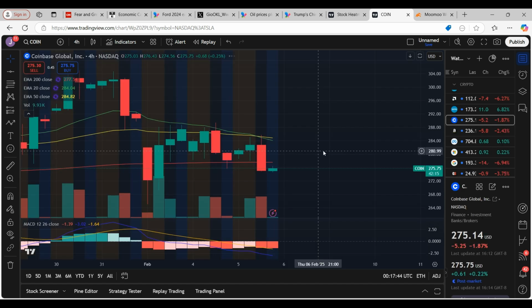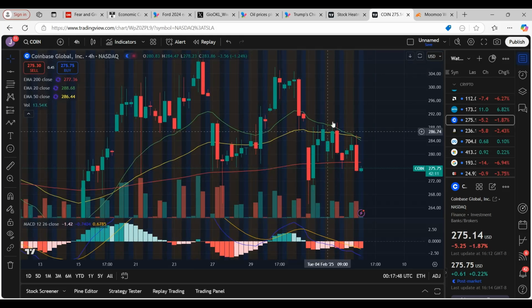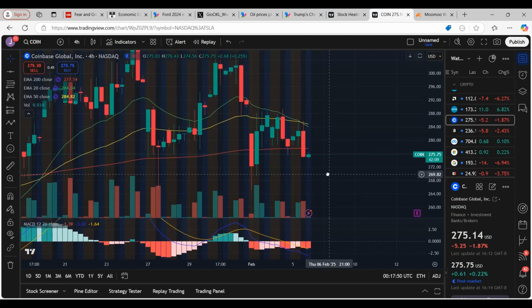For Coin, we are technically on a downtrend making lower highs right here. If we manage to reclaim 277.5, we're looking for a bounce for 282.